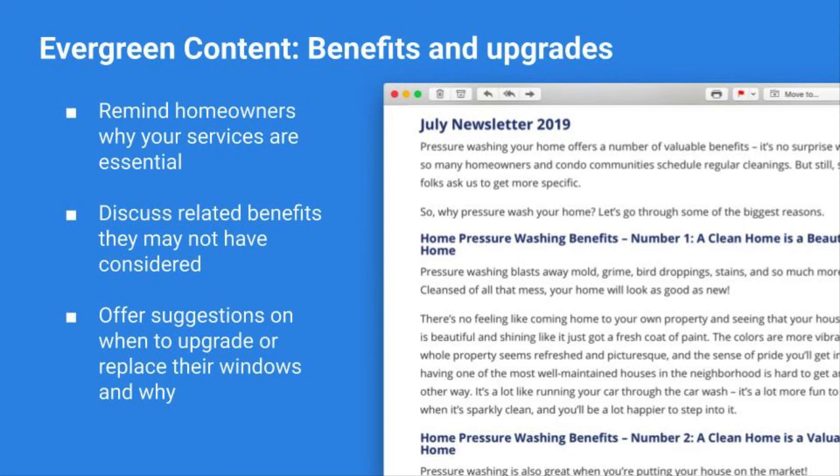Benefits and upgrades. Always remind homeowners why your services are essential. You could also use this as an opportunity to discuss benefits they haven't considered. This example actually went through about six examples, and I can't show them all on this screen, but as you can see, there's a lot of opportunity to repurpose and reshare content that you may have created previously for another use.